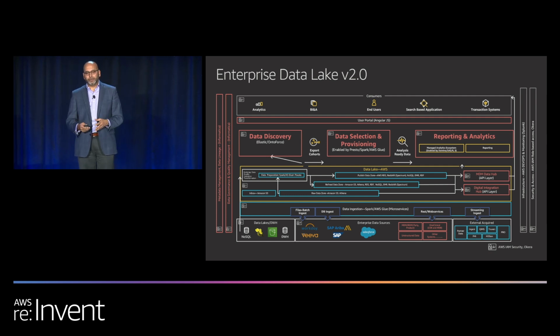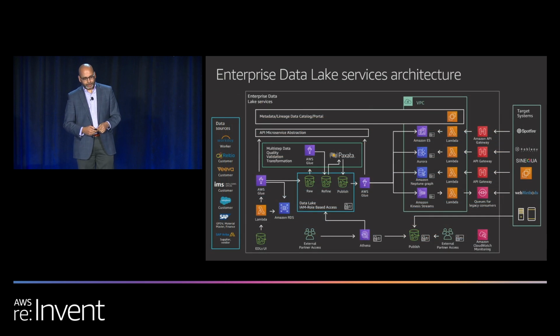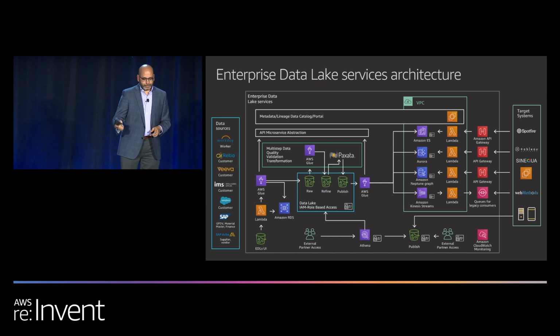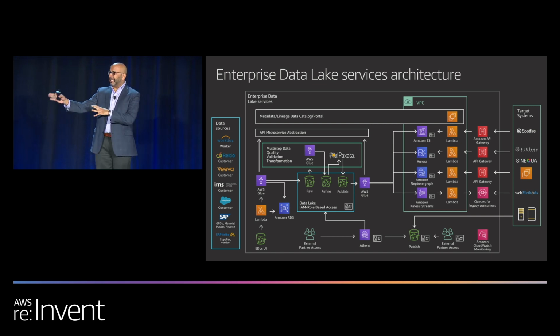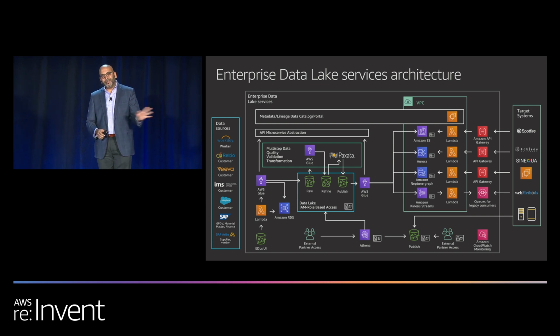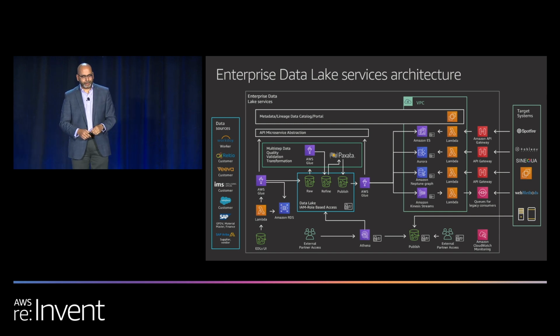The microservices are really the crux of what we run all of Enterprise Data Lake Services on. The slide before it was really the business end that Brian was talking about. This is the technical money slide, if you will. And it's busy, but we'll pare this down through subsequent slides, and we'll go through them in detail.